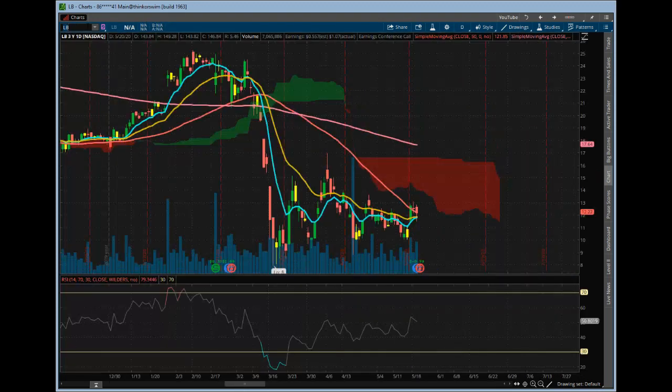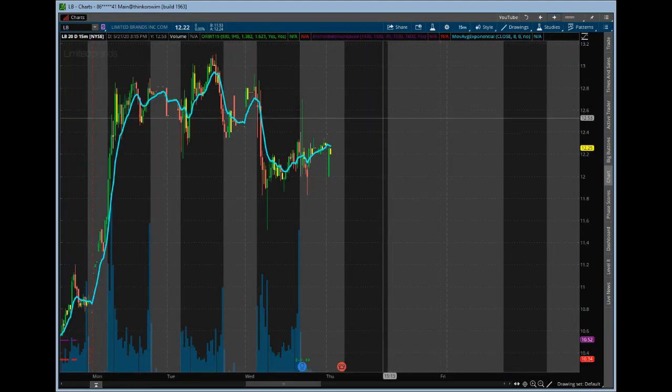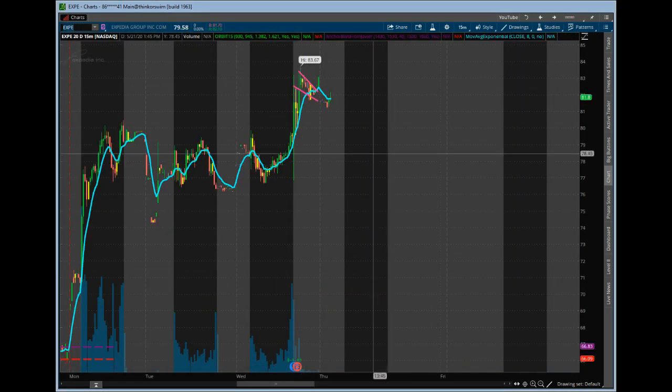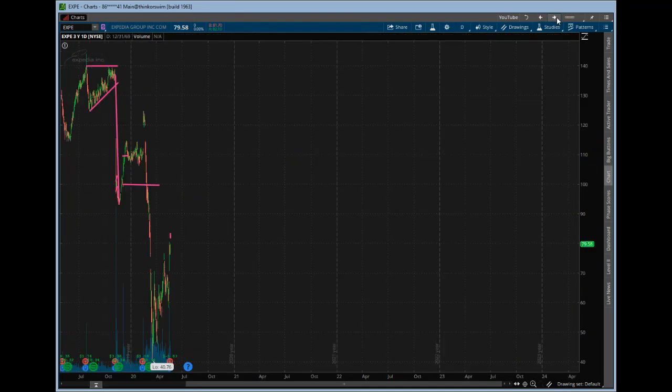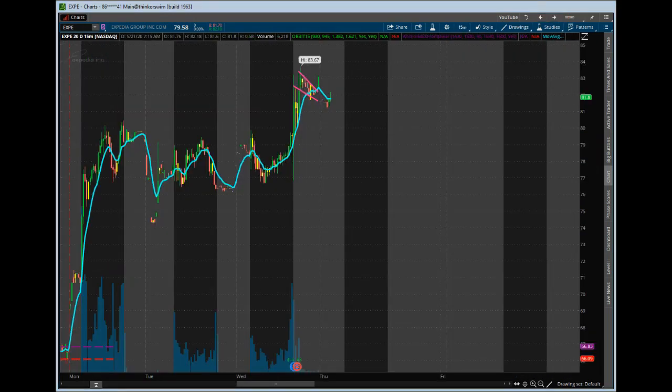LB, Limited Brands. So retail numbers, looks like they had their numbers come out yesterday, conference call today, so we're just kind of chopping around here this morning, but let's see what kind of forward guidance they give. Expedia. Horrible numbers yesterday, but it looks like they're still bull flagging up here, so let's see if that can give a little bit of pop this morning. They're basically at this 83-ish level, which really doesn't take us over any major pivot. So we may see a reversal off of that one today if it can't get over, especially if it can't get over its pre-market levels.